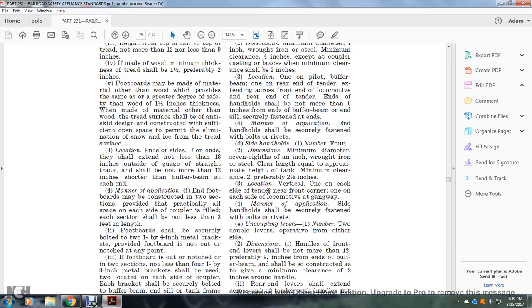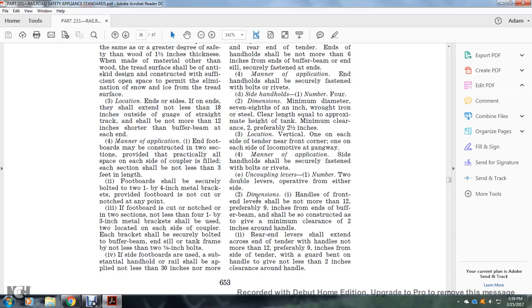D. Side handholds. 1. Number: 4. 2. The dimension: minimum diameter 7/8 inch, iron or steel, clear length equal to the approximate height of the tank, with minimum clearance of 2, preferably 2.5 inches. 3. Location: vertical, one on each side of the tender near the front corner, and on each side of the locomotive at the gangway. 4. The manner of application: side handholds shall be securely fastened with bolts or rivets.